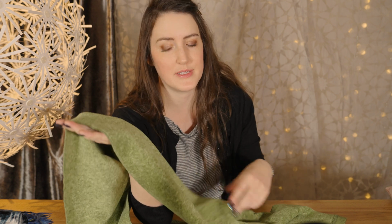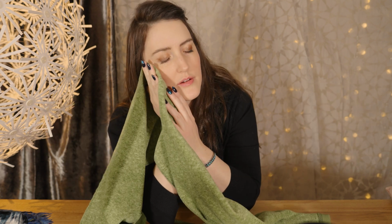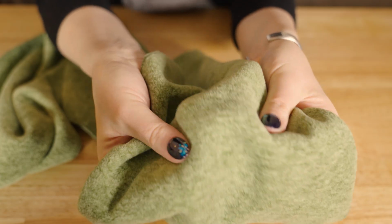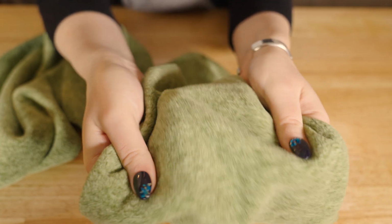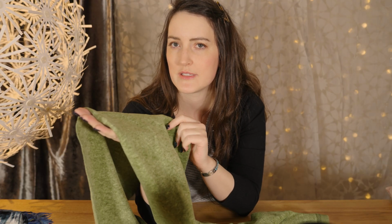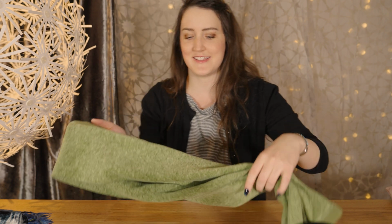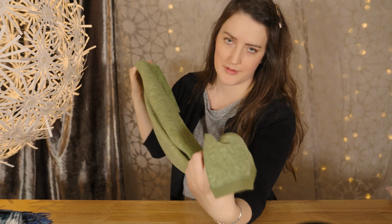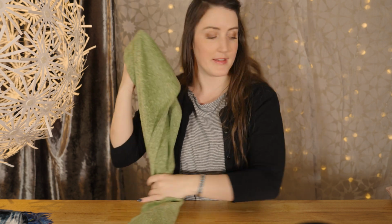And let me tell you, this scarf is so soft. It's softer than fleece. It's softer than velvet. It's incredibly soft. It feels so nice. Let me show you here. There you go. You can try it out. Oh, isn't that nice? It's a really pretty green color.